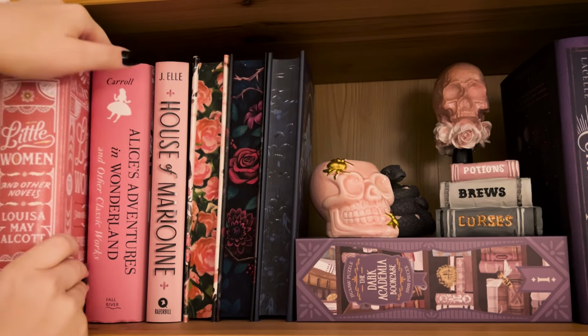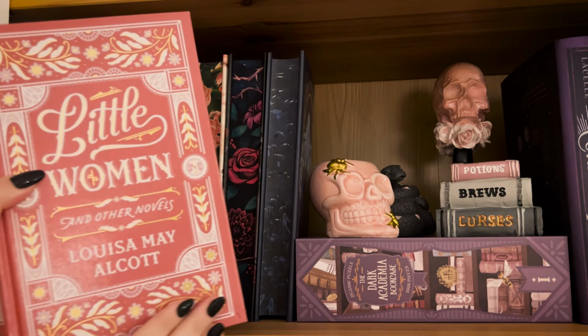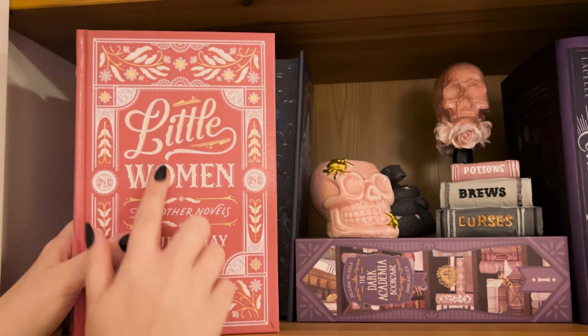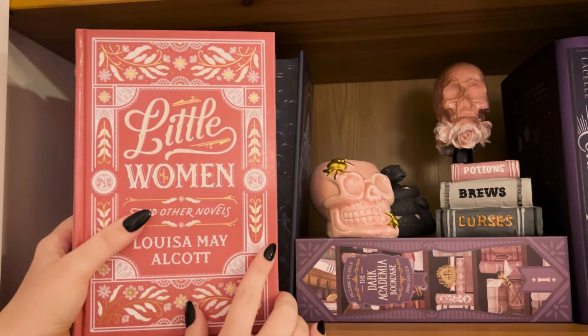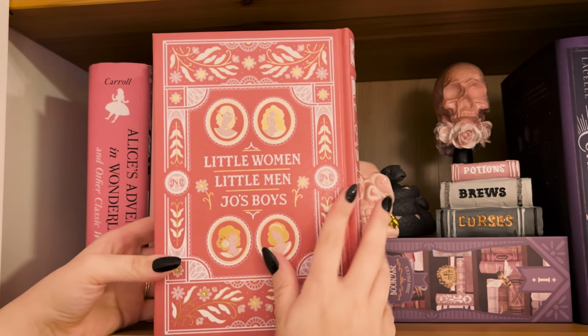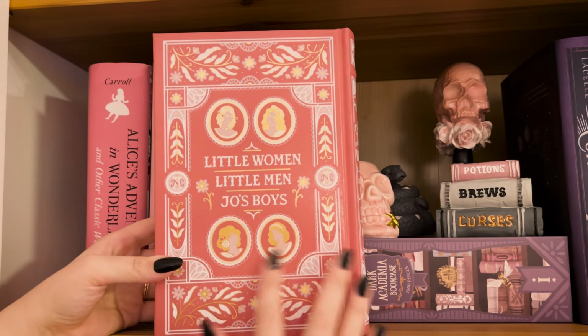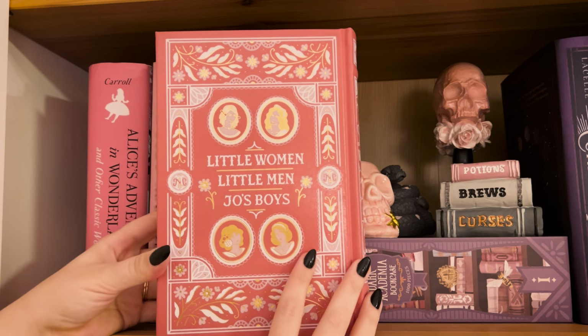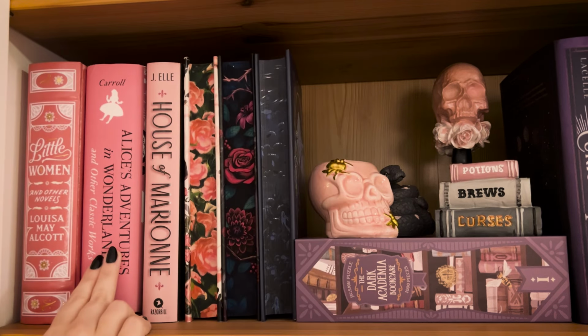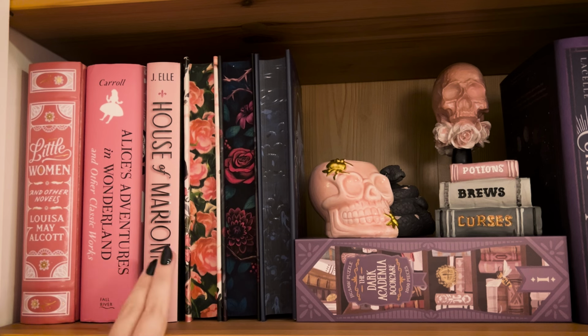The first book is this gorgeous pink special edition from Barnes & Noble of Louisa May Alcott's books, including Little Women. And Little Women is one of my favorite classics, and this edition is absolutely gorgeous and stunning, so I had to have it, of course. Then we have Alice's Adventures in Wonderland and the indie edition of House of Marion.